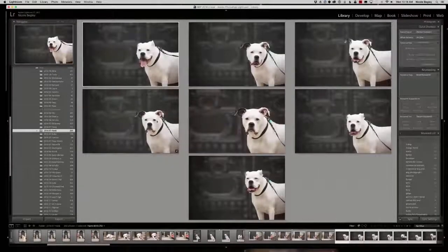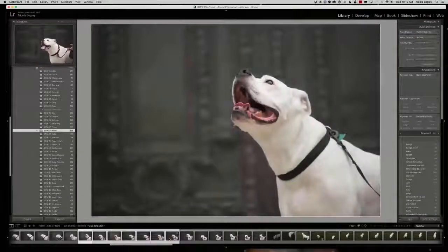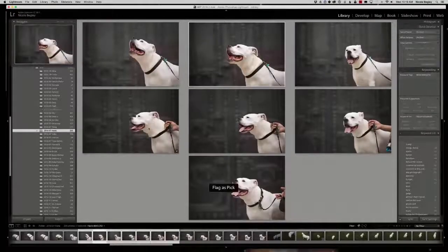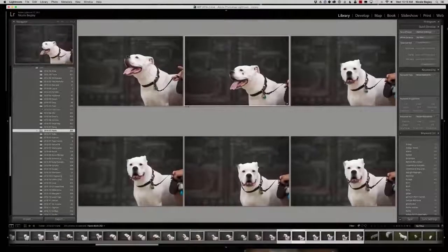Do you guys see how much faster this is? We'll choose this one. Then we'll keep moving. Then we'll go here with these side looks. Maybe this one. Maybe this one. And then we go to the next section. His ears are back for all of those, but that's a cute one.